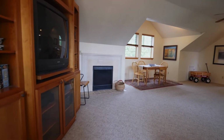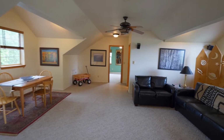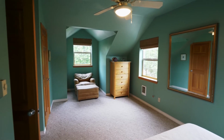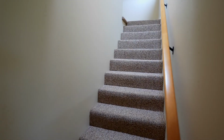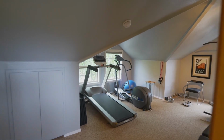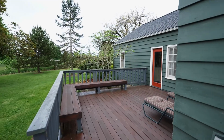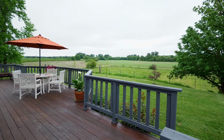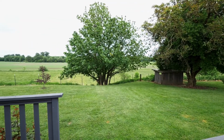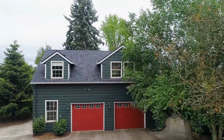It also includes a separate guest quarters above the garage with a fireplace. Another staircase leads to a bonus or exercise room. You can entertain or just relax on the expansive mahogany deck. Other features include a huge 3-car garage, an unfinished basement, and a new roof.